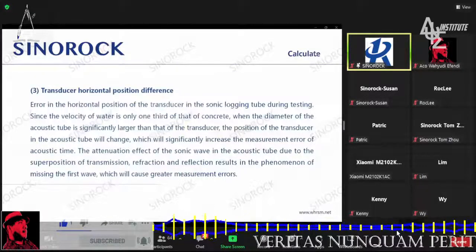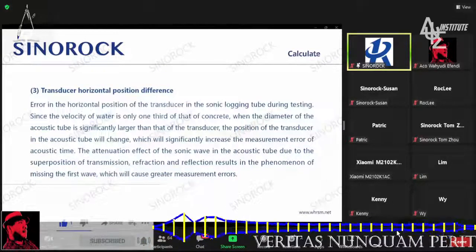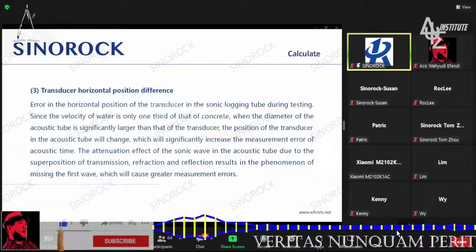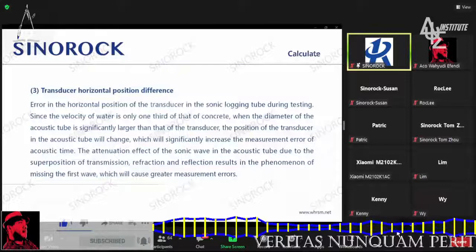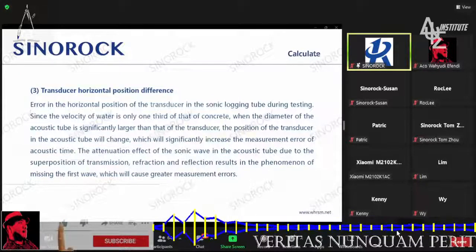The horizontal position of the transducer is different. What is the horizontal position difference? The transducer will not be completely centered in the acoustic tube throughout the test. In the extreme case, the transducers are all close to the inner wall of the acoustic tube, or close to the outer wall of the acoustic tube, and this extreme error may reach 20 to 30 microseconds. It may affect velocity by 300 to 500 meters per second.